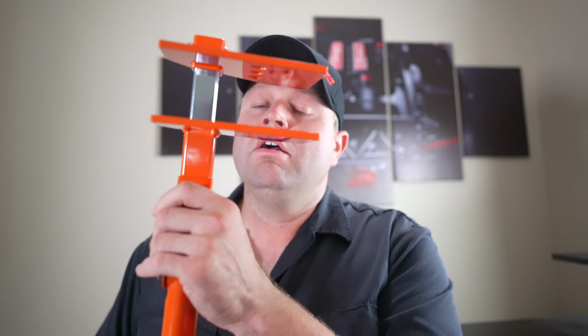Competition Motorsport. Price of admission on this thing was about 250 bucks, but well worth it in my opinion. It's gonna last a long, long time. If you guys have ever been wondering how to compress some pads, the best way to do it, especially when you're working by yourself, I'd definitely look into it.